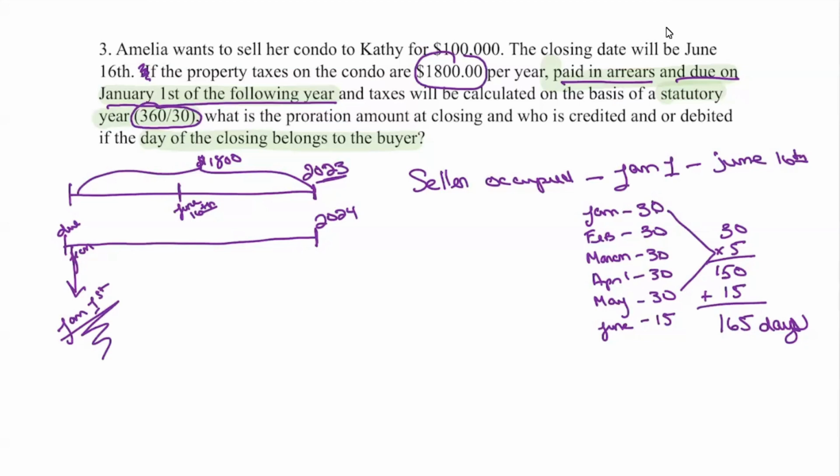All right, so we know how many days. What we skipped over, and that's okay, is how much per day. Because we know it's 165 days. How much per day? How am I going to find out how much it is per day? We're talking about amounts. We know it's $1,800 per year, and we need daily. So we would divide that by the 1800.